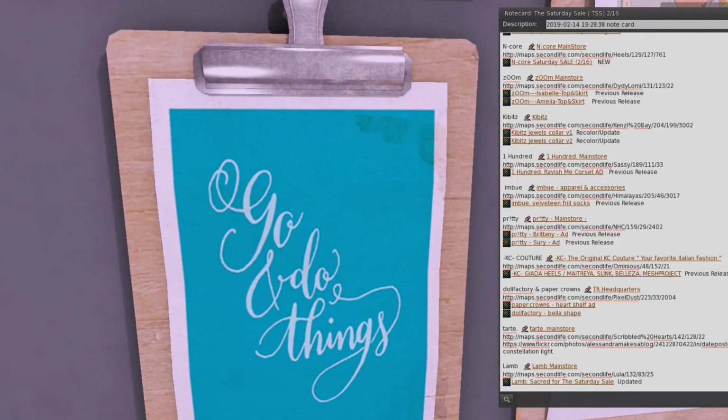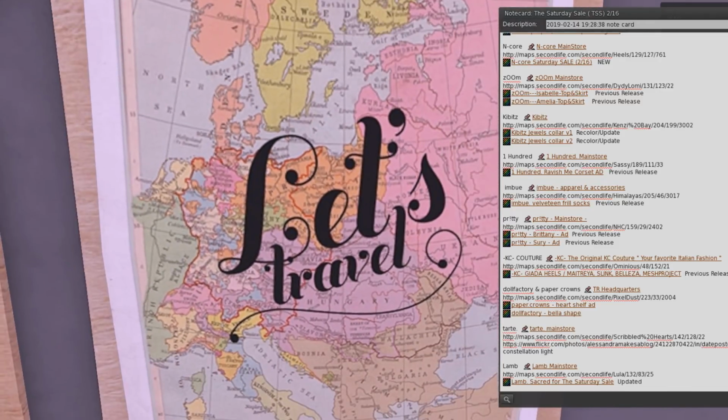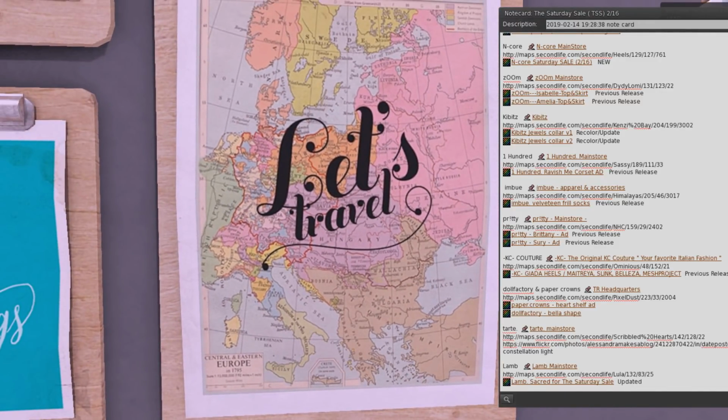Constellations, go and do things. That's cute. Yeah, go and do things. And let's travel. This is a map of old Europe.